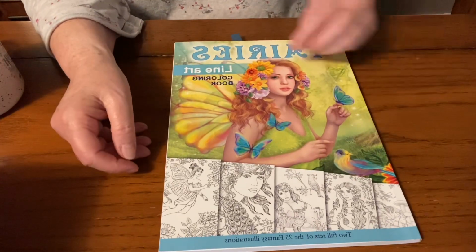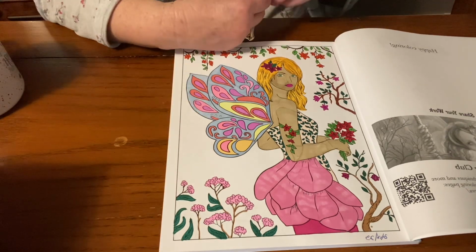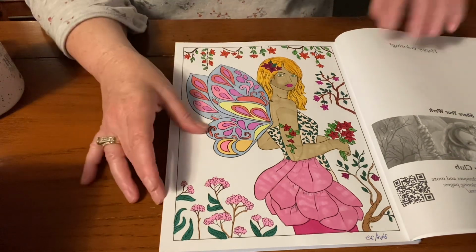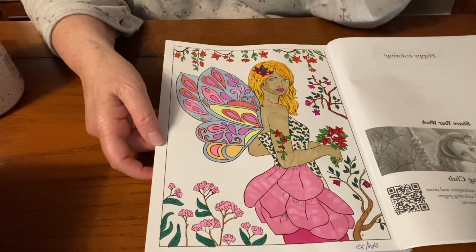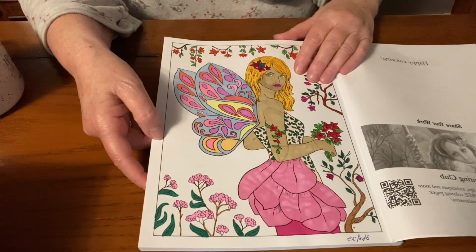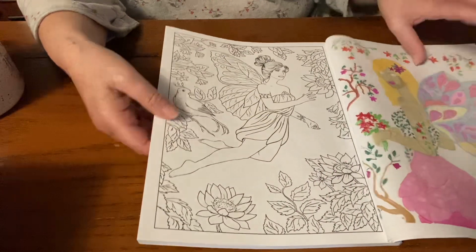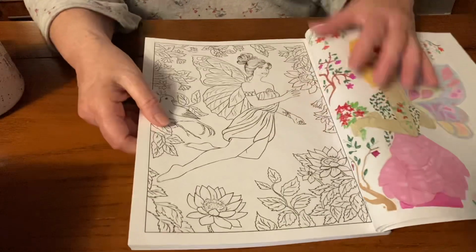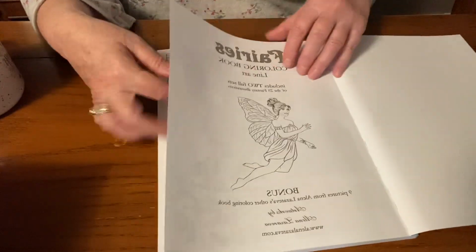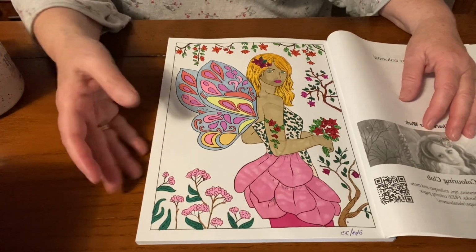We're back to Lena Lazavera with her Fairies line art coloring book. And I did this one, and I was not happy at all with the skin tone. Ugh, terrible, terrible, terrible. But I've started where even if I'm not happy with something, I'm going to complete it. I'm going to finish it because this was the first page I did in this book. Unfortunately, I did not like it. But I've got a whole book here to try again. So, yeah, my skin tones were very blotchy.